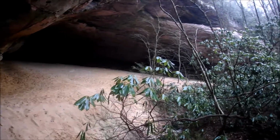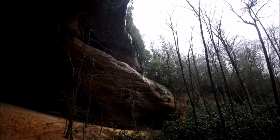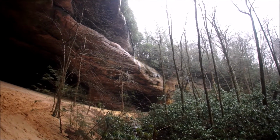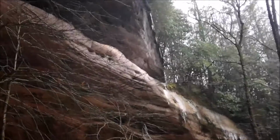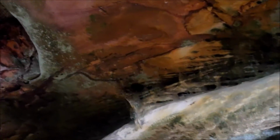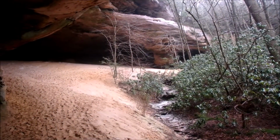There's the Sand Cave. So I'm gonna get out of here because I'm hearing this ice that's falling off of there. Probably like in the 50s today, so it's all melting. You can maybe make out it's dripping off of the edge. I'm gonna get out of here before I get killed by a falling icicle. Here, oranges and greens. One last look at the Sand Cave.